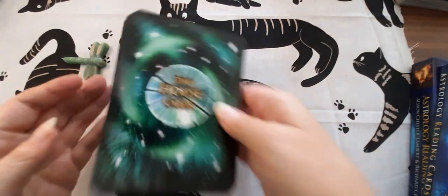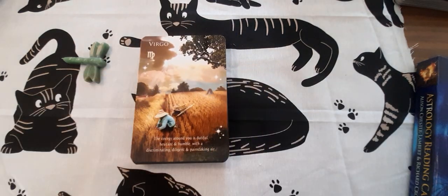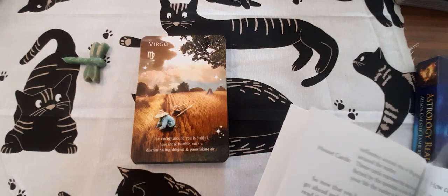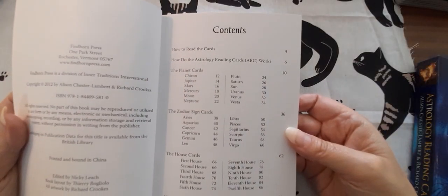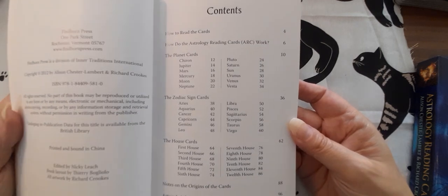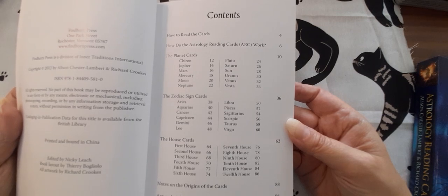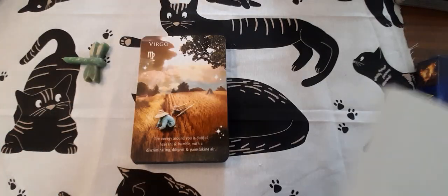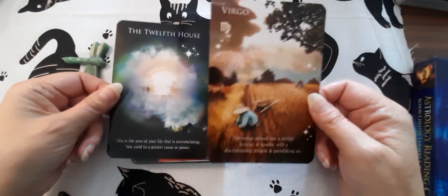But anyway, this is all astrology, and I think within this deck we have, what do we have? We have the planet cards, the zodiac cards and the house cards. We've got notes on how to read them, how they work, and on the origins of the cards. So we've got quite a lot of information on each card here.